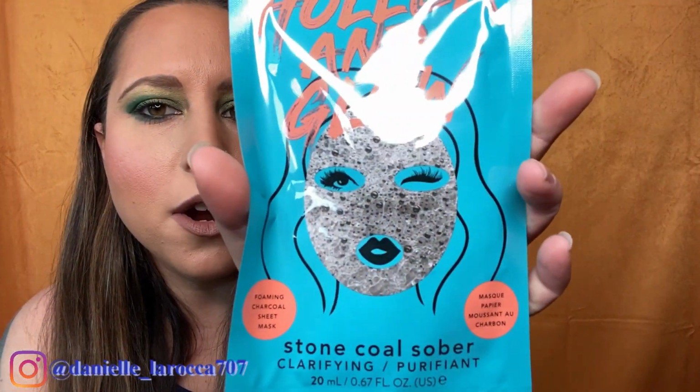So I forgot about another Glow Recipe one. I haven't tried this one. This is called Stone Cold Sober. And this one is a sudsy kind of mask. What you're supposed to do is massage the bag a little bit, and then it becomes kind of bubbly. And when you put it on your face, you can rub the mask so that it creates kind of bubbles around your face as well. And this one you leave on for 15 to 20 minutes.